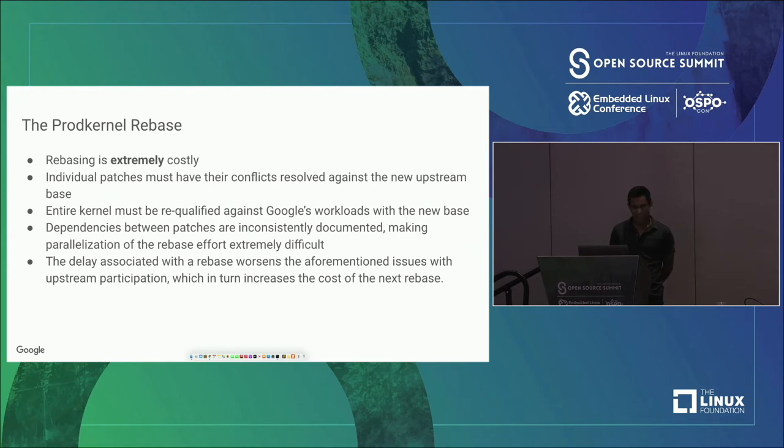And this is magnified because you might be assigned to rebase a feature that you only wrote a year ago and it's been working fine for a year, and then all of a sudden you're thrown back into this code base that you probably only have a vague memory of, and suddenly you need to resolve conflicts and bugs against it.